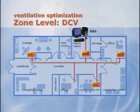However, zones that are less densely occupied or have a population that varies only a little are probably better suited for occupancy sensors. In this example, each of the private offices has an occupancy sensor to indicate when it's unoccupied. This then lowers the ventilation requirement for that zone. Finally, zones that are sparsely populated or have predictable occupancy patterns may be best controlled using a time-of-day schedule in the building automation system. This schedule can either indicate when the zone would be normally occupied or can be used to vary zone ventilation based on anticipated population.